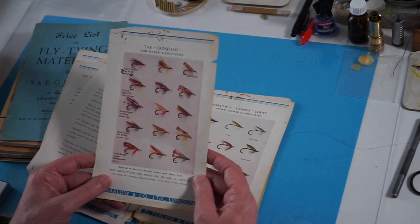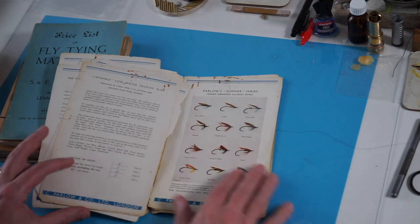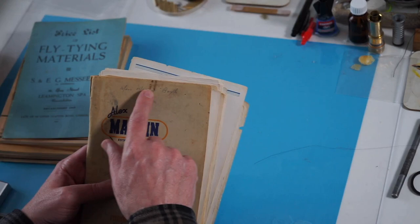Some really nice patterns here as well. See, it's always nice to look at these. And then, I mean, these are still, you can easily tie these and catch salmon today, just the same. There we are. So just got Miss Megan Boyd. She was renowned for writing on everything, so there you go.